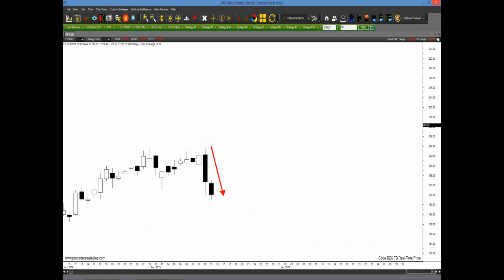Now, what does strategy number 1 say? Well, the first thing we want to do is apply the 50-period moving average and ask yourself, where is price? Is price below it? No, price is above it. So what did I say before? If you have a sell-off and price is above the 50, that's not a selling opportunity. That's a buying opportunity. See, you have to change your way of thinking.